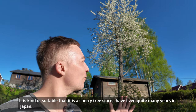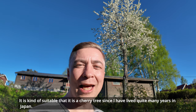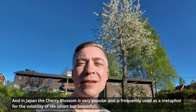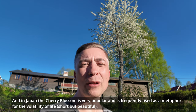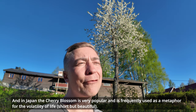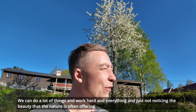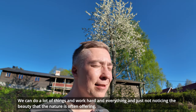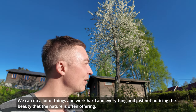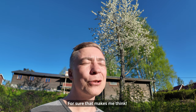And it's kind of suitable also that it is a cherry tree, since I have lived quite many years in Japan, and in Japan the cherry blossom is very popular, and it's frequently used as a metaphor for the volatility of life. I mean, we can do a lot of things and work hard and everything, and just not notice the beauty that nature is often offering. For sure, that makes me think.